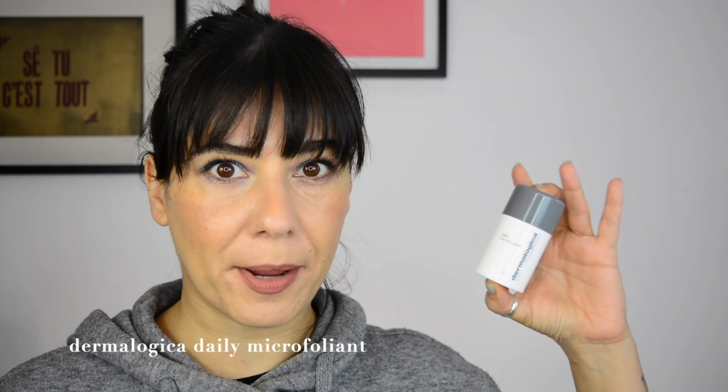And here we go. Let's start with the skincare morning routine. I'm going to bring the Dermalogica Daily Microfoliant. I've loved this for many years. I'm on my second or third bottle of this. This lasts forever, and this is the smaller packaging, not the full size. And I really love this for so many years.